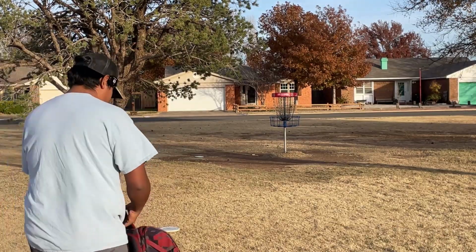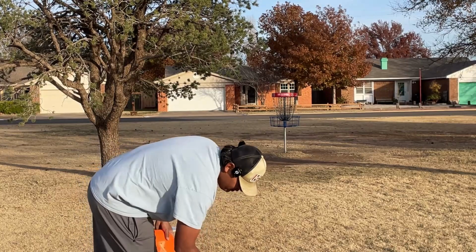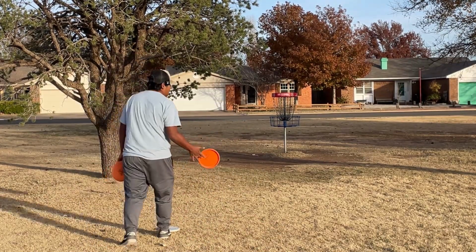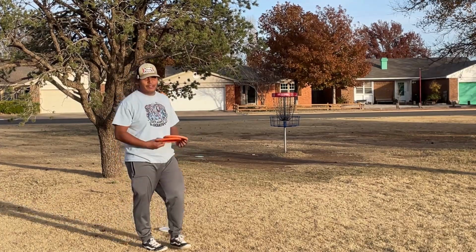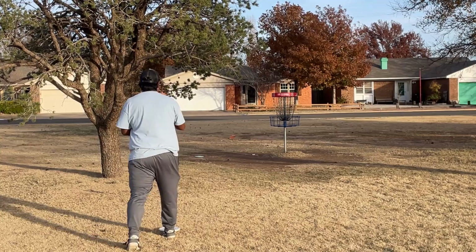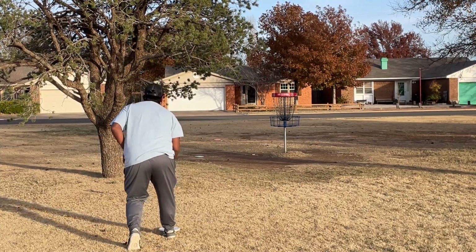Okay, if I make this putt, all that stuff that I said about the Pig still stands. But if I miss it, I would say the Pig has to go in for the tactic. And I airballed it. So I guess the Pig really wants to go in the bag.